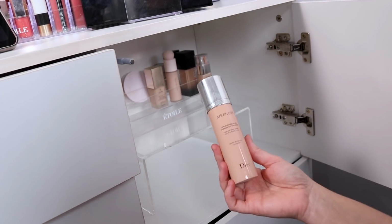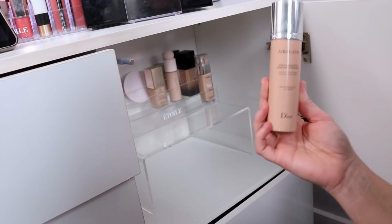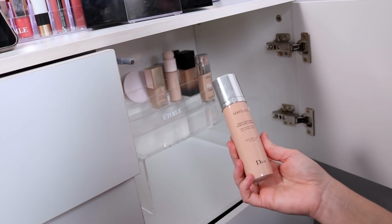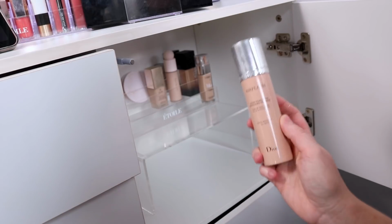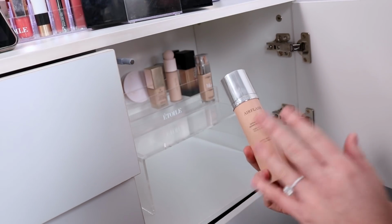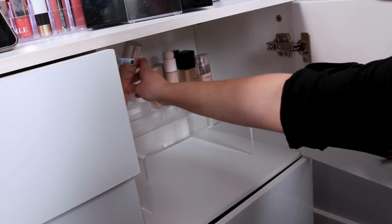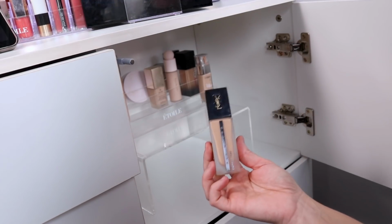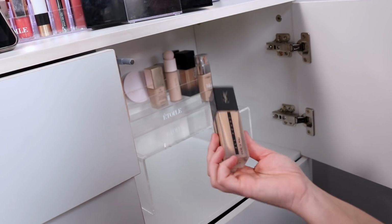This one I actually really, really like. The color is absolutely not right for me, but I do really like this, but this breaks me out. I thought it did, and it absolutely does, but I'm going to keep it because it was so expensive, so I'll just use it on the once-off occasion. I actually love this on the skin, but it just breaks me out like no end. And I love the All Hours foundation. It's a matte finish, it's full coverage, but I find that this is more natural than too matte. I can wear this every day.